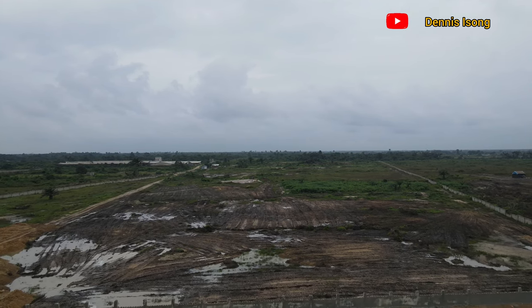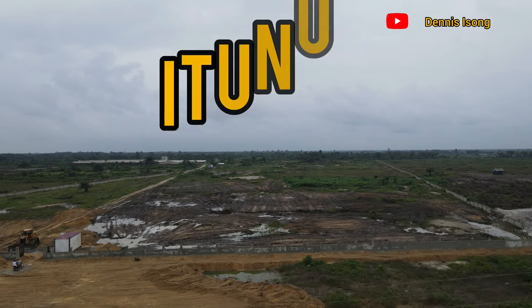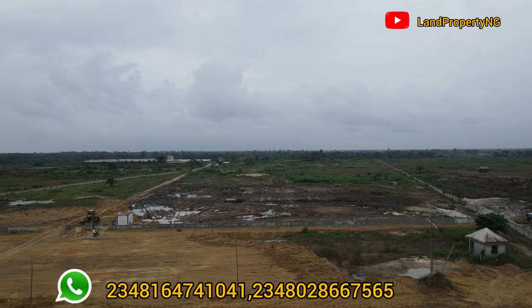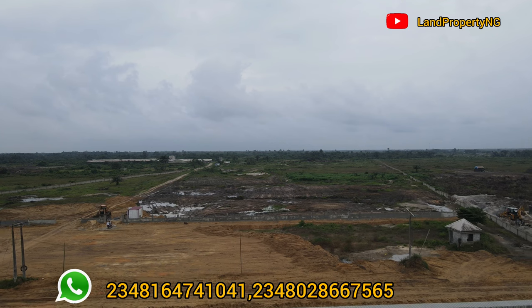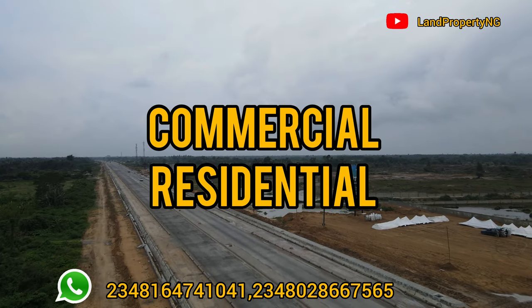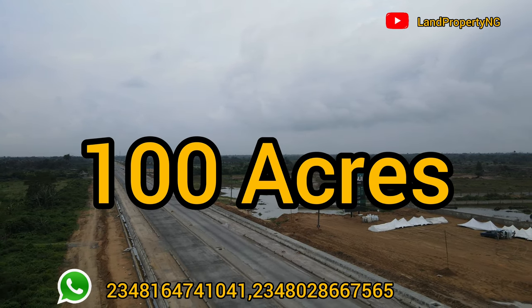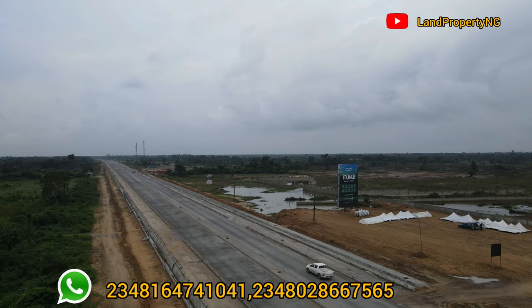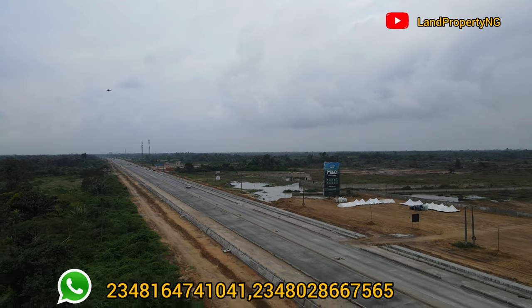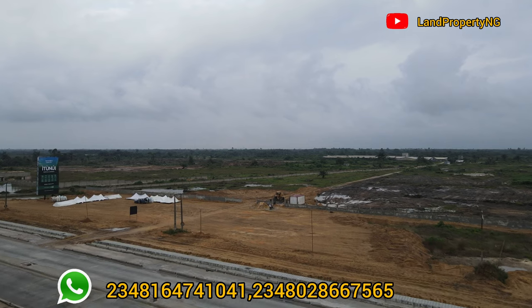Welcome to this latest estate called ITUNU City. This estate, ITUNU City, is a beautiful blend of commercial space and also a residential community. Occupying a space of 100 acres, ITUNU City is a mega city and a service project balancing the experience of living in an enabling community with a thrill of recreation and lifestyle.